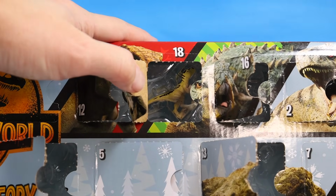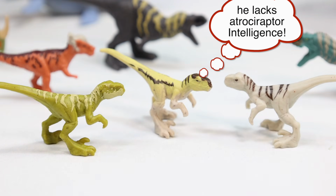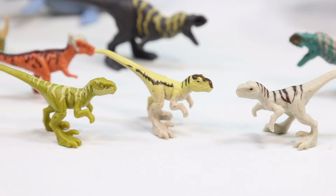18 up by Bumpy's eye. Uh-oh, maybe this is Pantera, Velociraptor, Atrocir. So now I'm ridiculously confused, but that is nothing new. Atrociraptors of 3. This one with a yellow back, a little bit of brown striping, and some tan body. All 3 of these, though, very friendly figures.